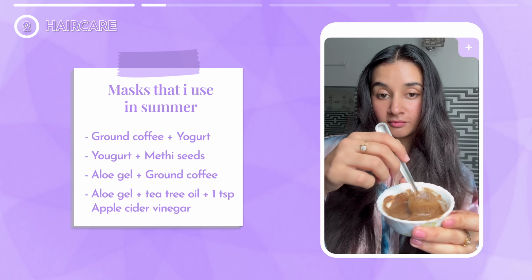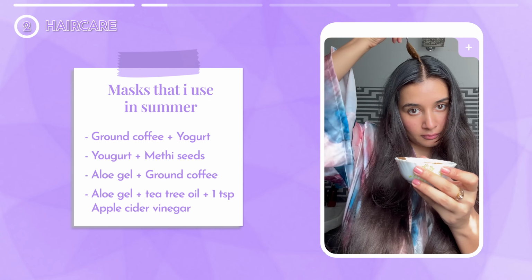But that being said, here are the masks that I tend to use in the summers. This is basically something I make, put it on my scalp, massage it in, leave it for about 25-30 minutes, and then wash it off. And this helps in clarifying my scalp of all the product buildup that may have happened over the weeks, and it also just makes my hair really shiny and smooth.